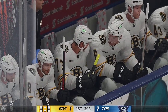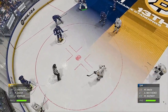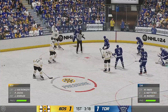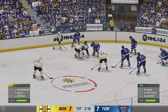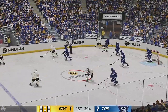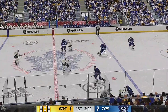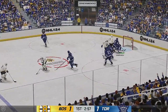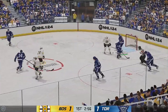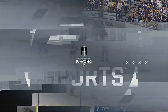McAvoy's playing with such confidence right now, and he's got this point streak going, and when that's happening for you, you're having a ton of fun putting up the points. Officials have got both teams ready, and it looks like play is set to resume here. Matthews takes possession right off the draw. The Leafs have it now. The Bruins gain control of the puck. Fantastic save! Samsonov's opted to hang on to the puck for a faceoff.